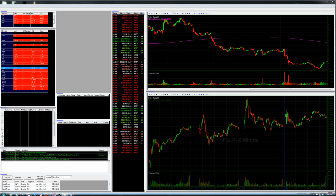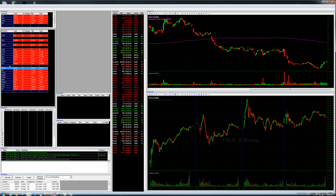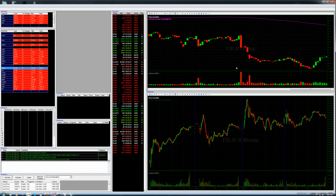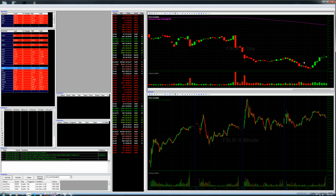So starting with FSLR here, first idea was FSLR long, and I do not like this really as a long. Overall, I like it as a long, but right now, at this exact moment, I think it's too extended. It's up now 1, 2, 3, 4, 5, 6, 7 days in a row, and you can see with these wicks on the top, it's actually starting to get a little bit exhausted, and it's starting to kind of go sideways here.